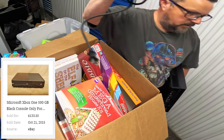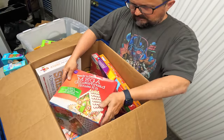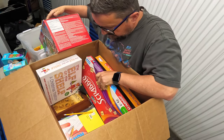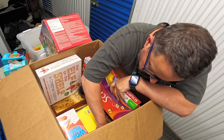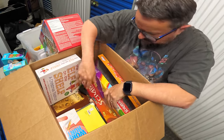Power cord, very important. Dang, I spilled the Scrabble game, unfortunately. This is taped shut right here. Build a gingerbread house. That's not a good sound. Mom, Lockernut's making a mess. There's an elf on the shelf.